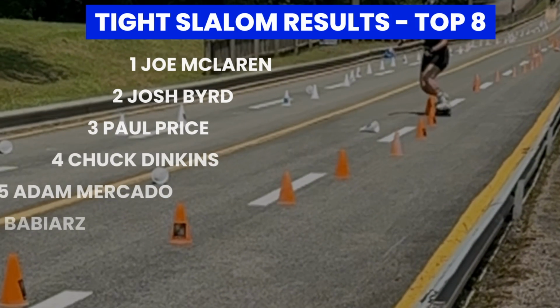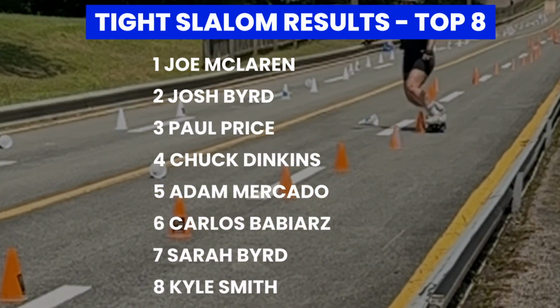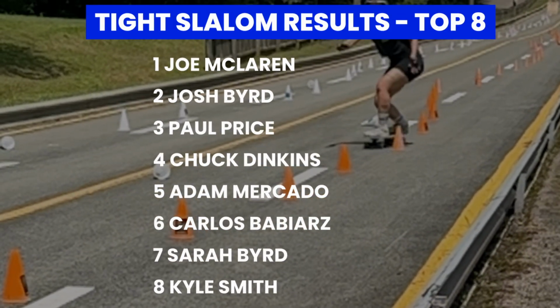So here's how our top 8 in tight slalom shook out. Joe McLaren was in 1st place with Josh Byrd in 2nd, and Paul Price getting on the podium for that 3rd place position.